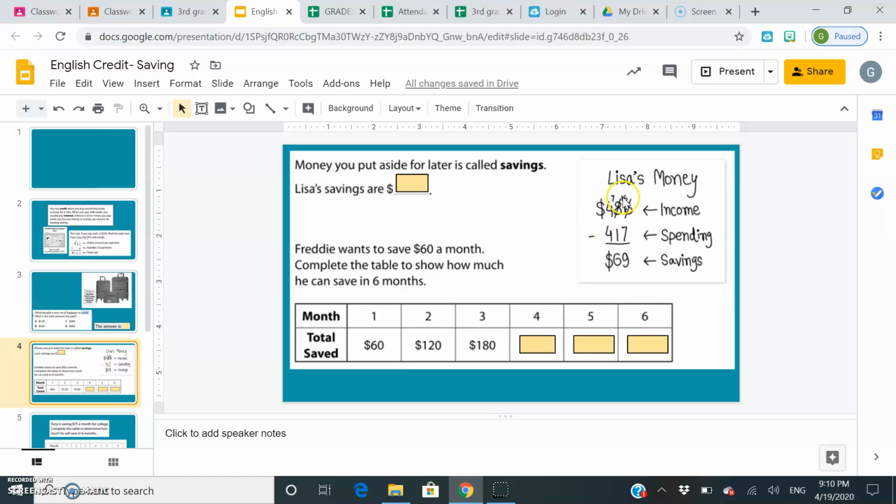For the next one, it shows a little picture about Lisa's money. So income was a word, it's ingresos. So I have an income because I'm a teacher. They pay me to be a teacher. That is my income. So every month or every 2 weeks, your income is how much they pay you. So Lisa, her income is $486, but she spends during that month. She has to spend for food, for gas, for her clothes, for books, for anything that she has to spend.